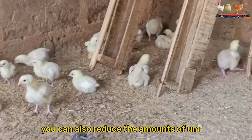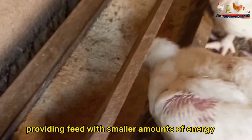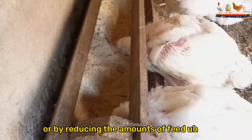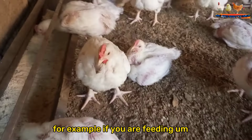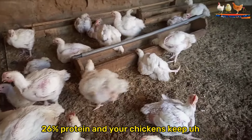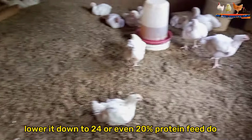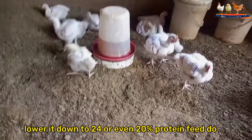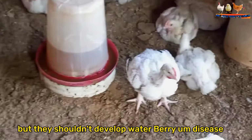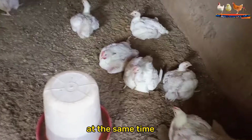You can also reduce the amount of growth by either providing feed with smaller amounts of energy or by reducing the amount of feed. For example, if you are feeding a grower feed that is 26% protein and your chickens keep developing ascites, you can lower it down to 24 or even 22% protein feed. They will still grow, but they shouldn't develop waterbelly disease at the same time.